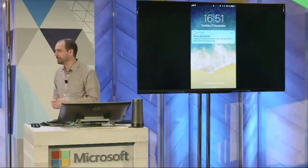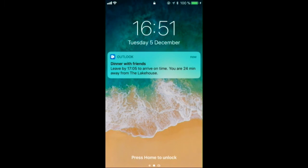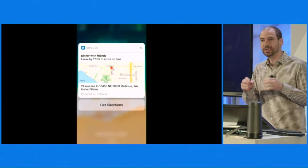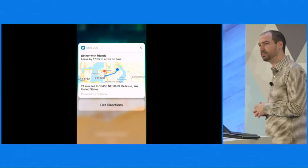Luckily, Outlook and Cortana will soon solve that problem for me. You can see that Cortana is giving me a notification that I need to leave by 5:05 to arrive on time for dinner with friends. And it's telling me it's going to take me 24 minutes to get to the lake house based on my current location and my current traffic conditions, so I know I'm not late. And I can even force touch into that notification so I can see a route to the destination that I'm going to and deep link into my favorite mapping applications to get directions.